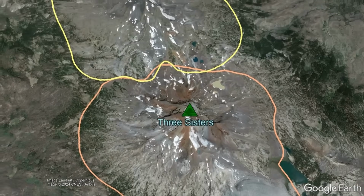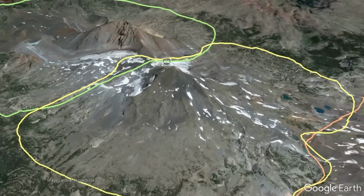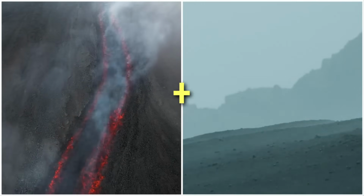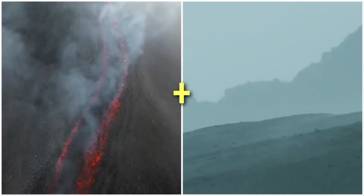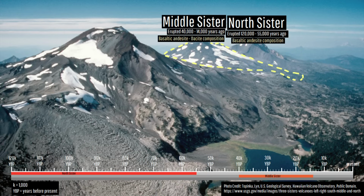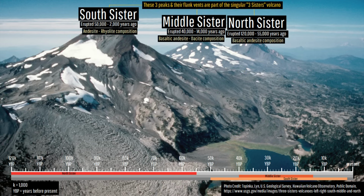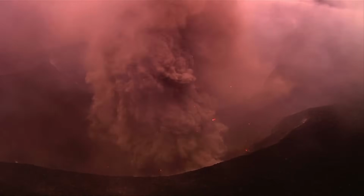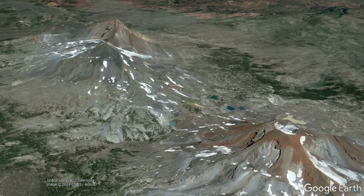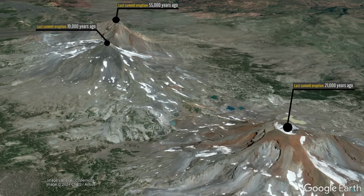As the name of this highly scenic active volcano implies, the Three Sisters complex comprises three separate stratovolcanoes of differing ages, which formed from overlapping layers of lava and ash in place during explosive eruptions. There is the basaltic andesite composition North Sister, which is 120,000 to 55,000 years old, the basaltic andesite to dacite Middle Sister, which is 40,000 to 14,000 years old, and the andesite to rhyolite South Sister, which is 50,000 to 2,000 years old. These medium-sized stratovolcanoes each produced numerous explosive eruptions during their lifespans, yet a true eruption from any of their summits has not occurred in a whopping 19,000 years.